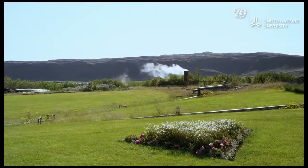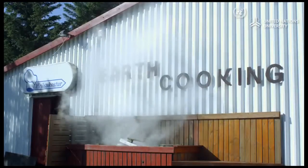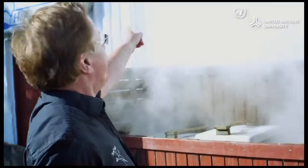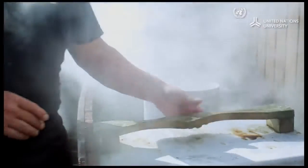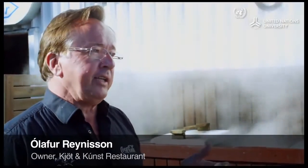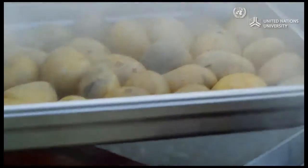Several of the local small industries rely on the direct use of geothermal energy. And now, the town even has a geothermal restaurant. This is earth cooking, geothermal cooking. This is 170 Celsius hot power and with 14 kilobars, so it's very easy to cook. And here we are doing baking potatoes.